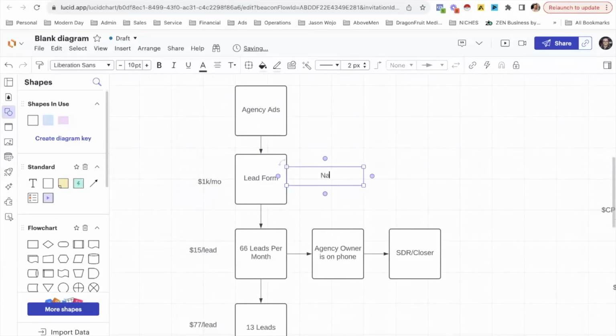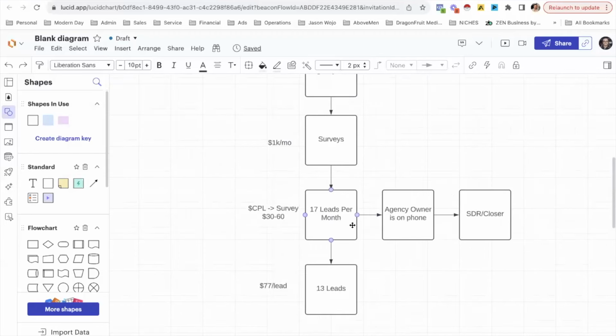Maybe you get a name, a number, an email, maybe a couple of questions answered, but nothing crazy. Whereas here in the survey, with these 17 leads you got, you're getting like 20 questions answered. You're putting them through an extensive survey that extracts all the information. I use 15 to 20 questions for my surveys.